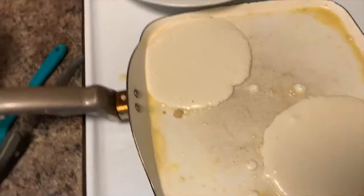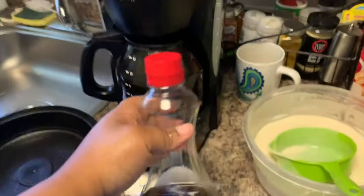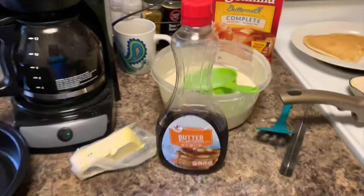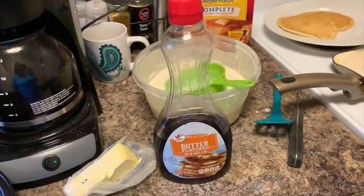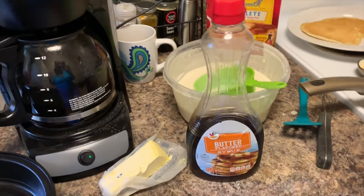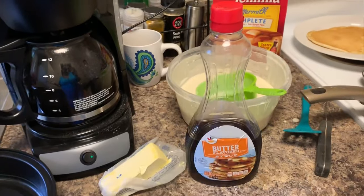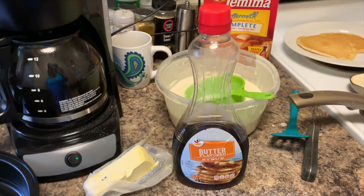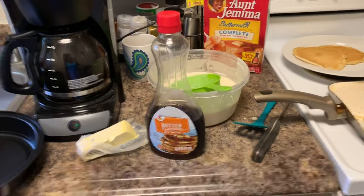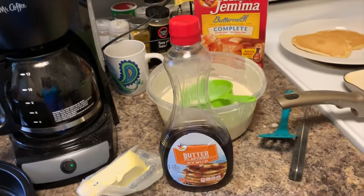And then, how am I going to forget to take the syrup out of the refrigerator? If that's not one thing I do not like, y'all, it's cold syrup. I can't do it. I need to have my syrup warm or hot. Because taking your hot food and putting the cold syrup on top, that does not make sense to me. It just ruins the whole food. Unless you have a microwave where you can heat it back up.